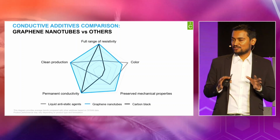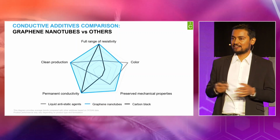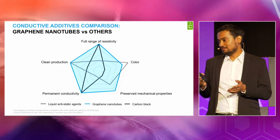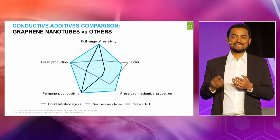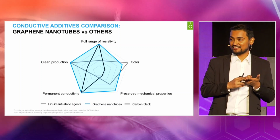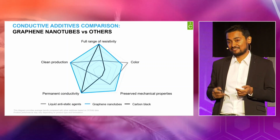I'm just curious by the show of hand if anyone can tell who is a fan of processing conductive carbon here. So anybody who loves processing conductive carbon in their facility either is working for conductive carbon or hates their facility. That's what we believe, because it makes everything black and it's really, really dirty.